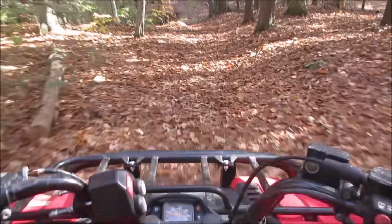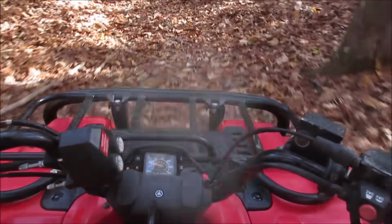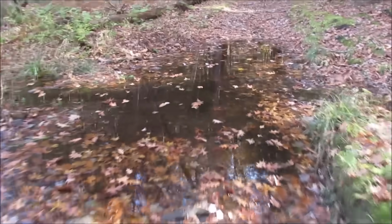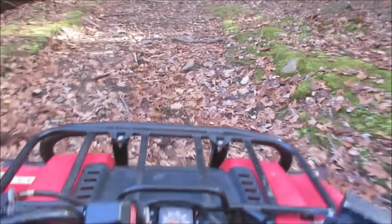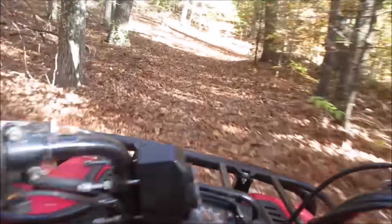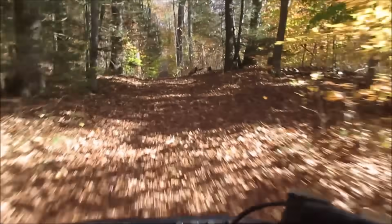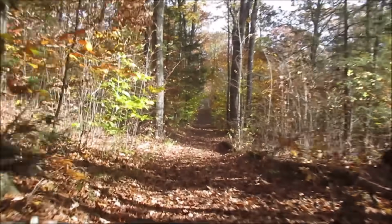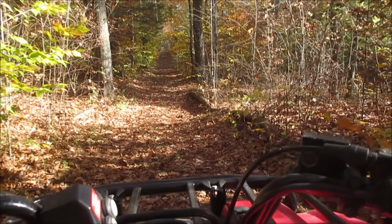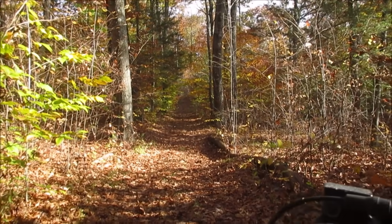Suspension is actually quite nice. Takes the bumps well. A water crossing. Yeah, this one performs much better than the other one. Automatic, you don't have to shift. You know, it's got a low range too if you really get it stuck in the mud, but it seems like it pulls pretty good.